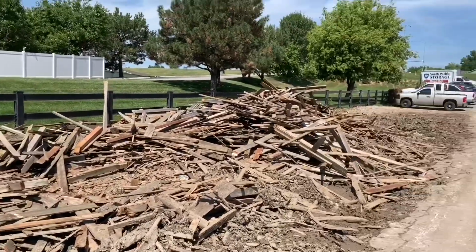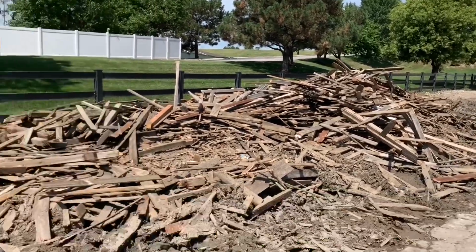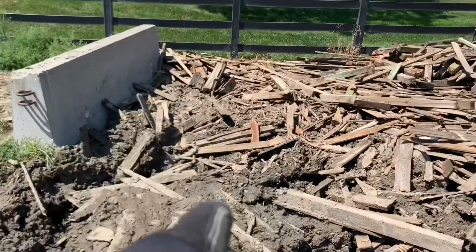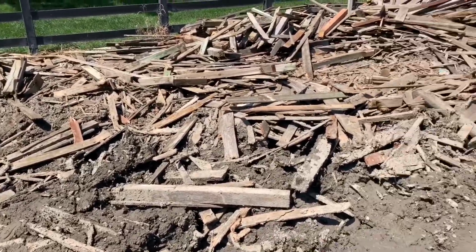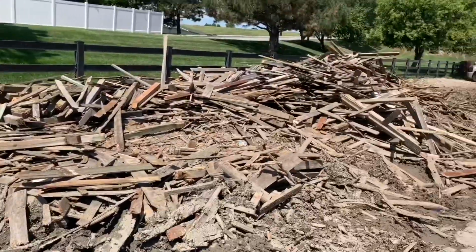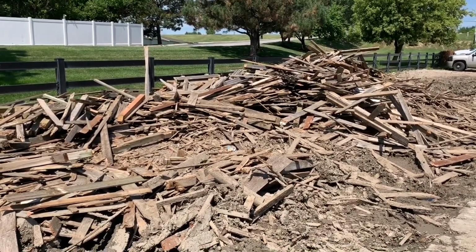Here's what is on tap today. Normally it's full all the way down to where that truck is parked. And you can see here, it's just a lot of scraps that are ground down into the mud. It's so muddy here today. I normally draw off the top of the pile anyway because that's where most of the not broken pieces are.